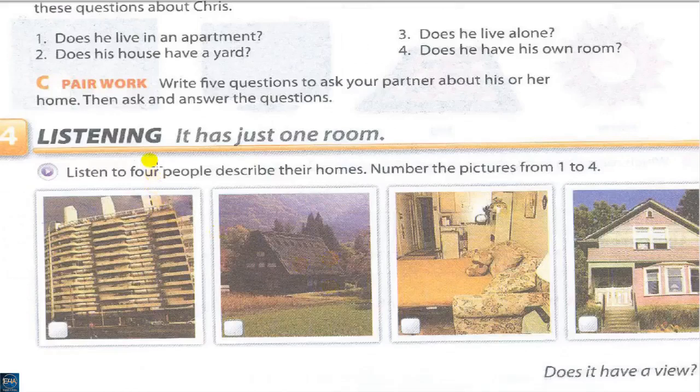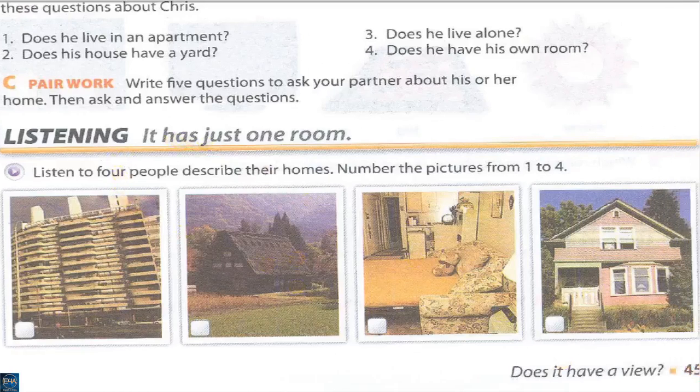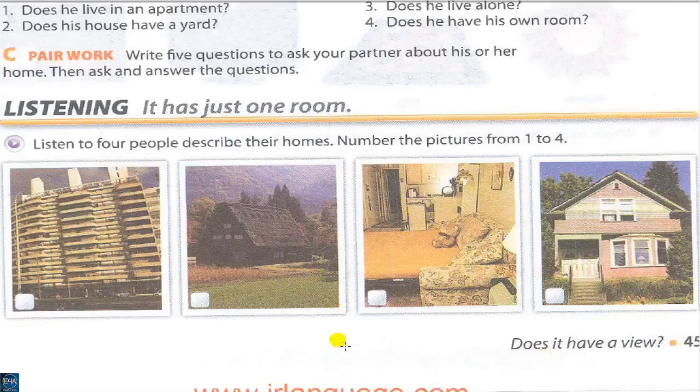Exercise number 4, listening. It has just 1 room. Now, look at the pictures here. In this picture, we have 4 homes. You listen to 4 people describe their homes, number the pictures from 1 to 4. You will listen to the people. The people are describing their homes, their houses. You put the number. Which one is number 1, 2, 3, or 4? Ready? You will listen 2 times.